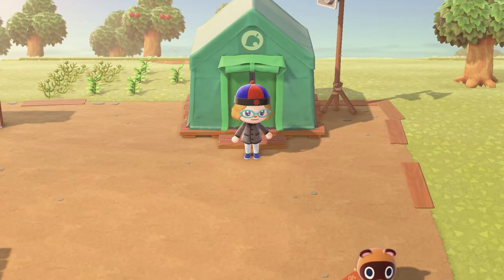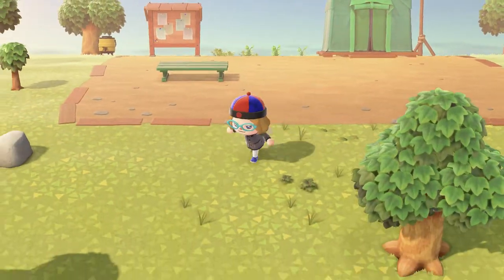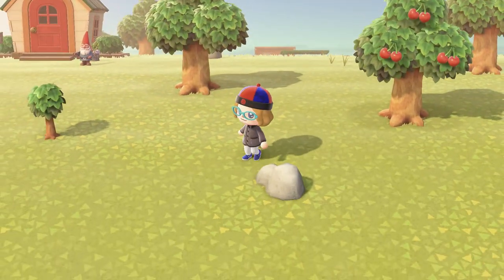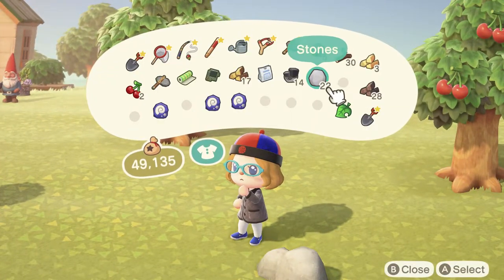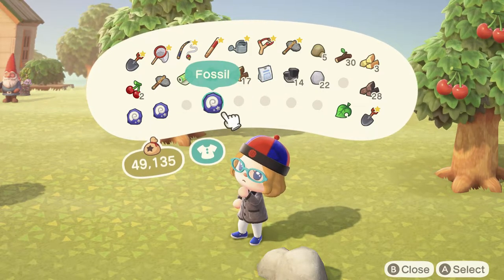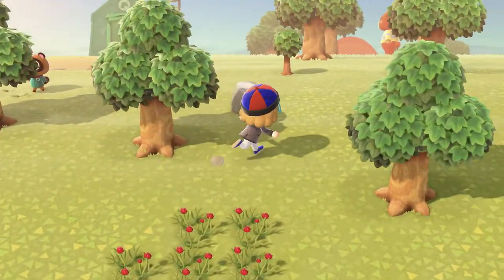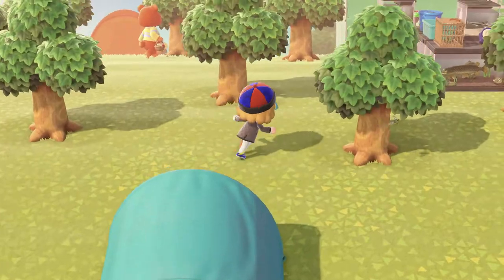Let's go on a tour. Since we got that tour ticket from Tom Nook, let's go see what that does. Yeah, we'll go for like an hour. I might store some of this stuff first though. These fossils I can go put outside the museum because I'll be having them donated tomorrow.